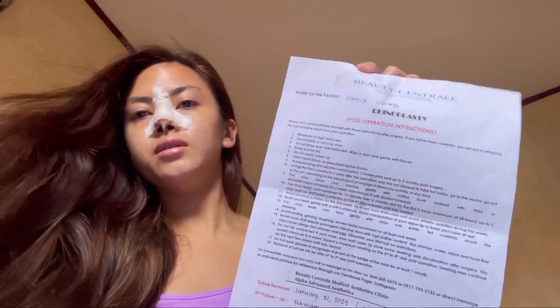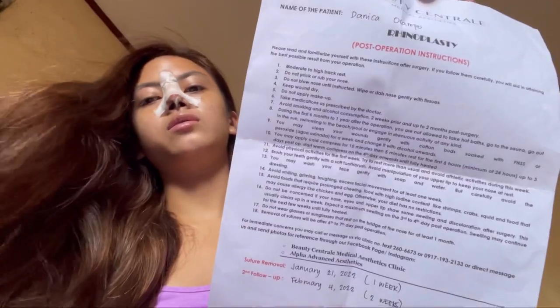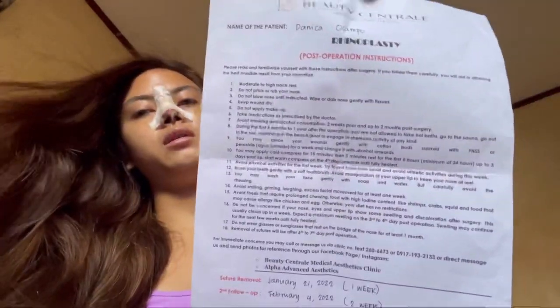And I also forgot to tell you that they're gonna give you post-operation instructions after the surgery. And this has everything you need to know about the things that you should and shouldn't do. So this is very important.